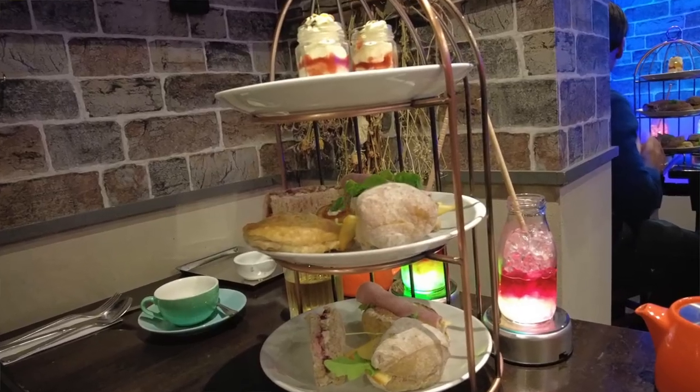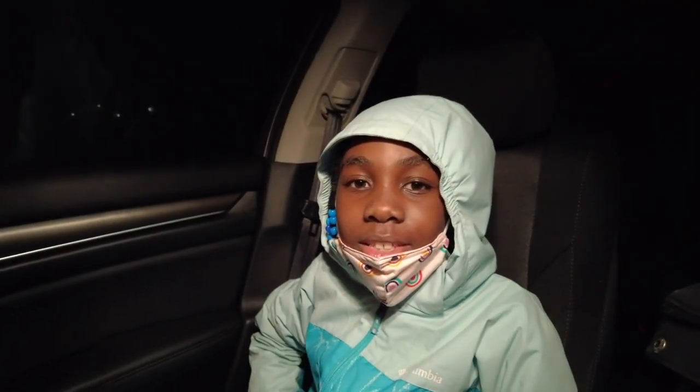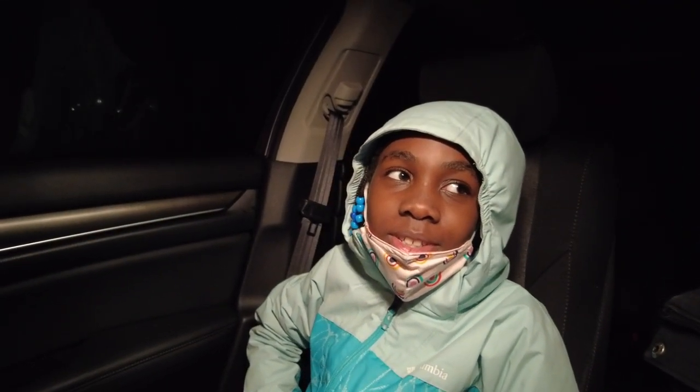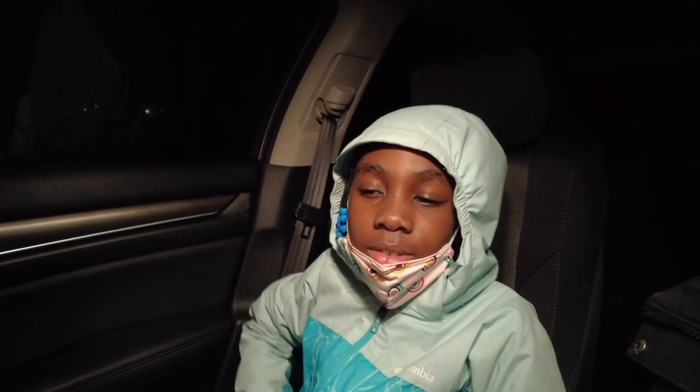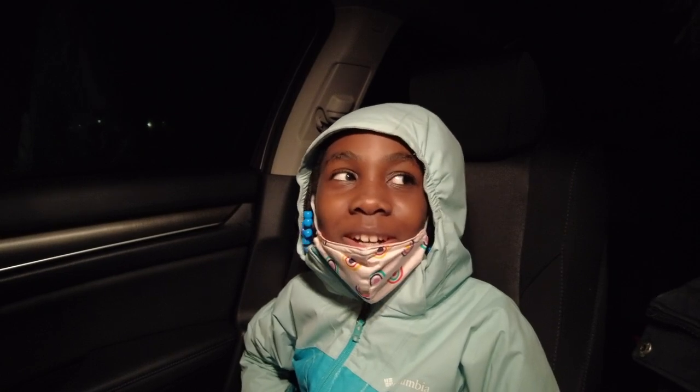So we did a lot. We went for afternoon tea. We went to the Lego store. Went to the M&M store. Got to have a little Chipotle. So no complaints. We went to the tea. Went to the stadium. There was something like the symbol for the school that Harry Potter went to, but you couldn't say Harry Potter there.